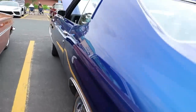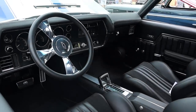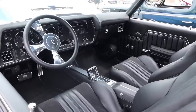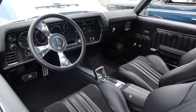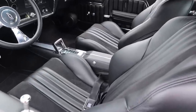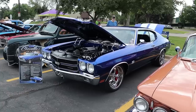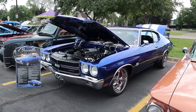This is awesome. This is my favorite car so far here today. Yeah, it's just so good. It all smells brand new, but it's all done original. I mean, it's all brand new, but meant to look original and everything. Newer style seats, but still done to make them look like a Chevelle seat. Man, this is cool. Something about a good Chevelle.